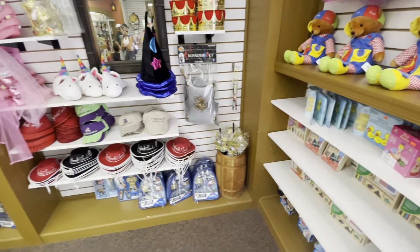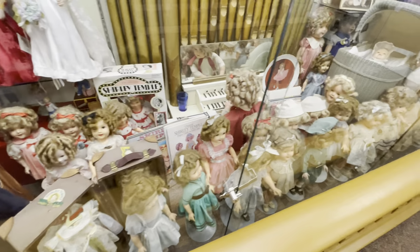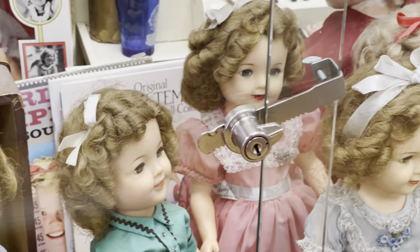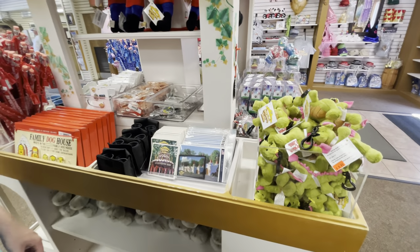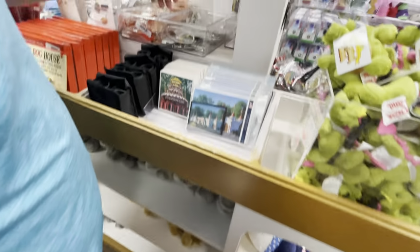We got some nice t-shirts available for sale here at the exit. Most of them are for 50s day, which is pretty cool. Got some cool hats here for the kids. I like those little cowboy hats. Those are really cool. That's a backpack. Got some merch. Oh, is that a coaster? Yes. Is that their newest coaster?